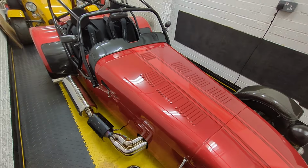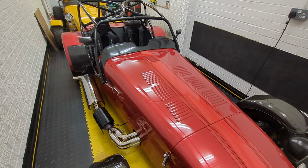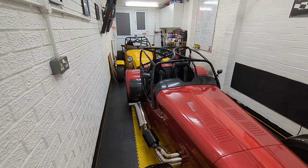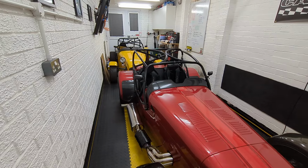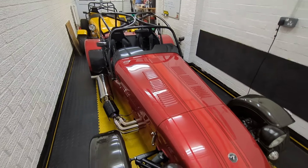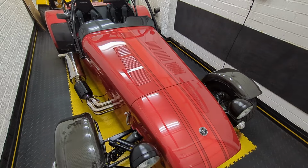The gearbox is just amazing. Whereas the old car, I think, ended up being all about that engine, that over 8,000 RPM, 1.6, absolute screamer. This car, it's all about the gearbox.